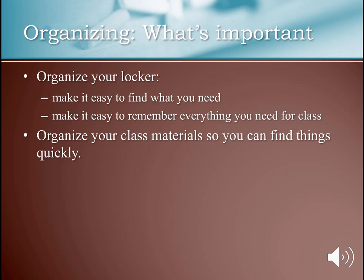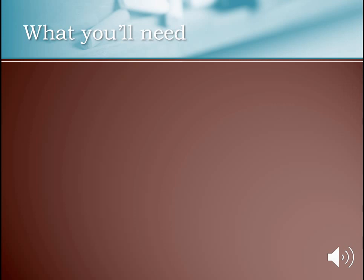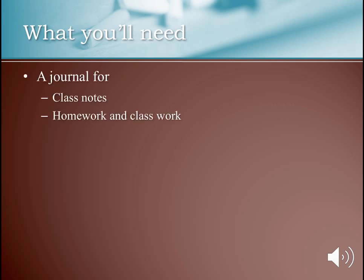You also want to organize the class materials that you bring into your classroom so that you can find things like pens or paper quickly without wasting a lot of time. Here are some of the things that you'll need for math class, and we'll talk about how to set them up later in the video.